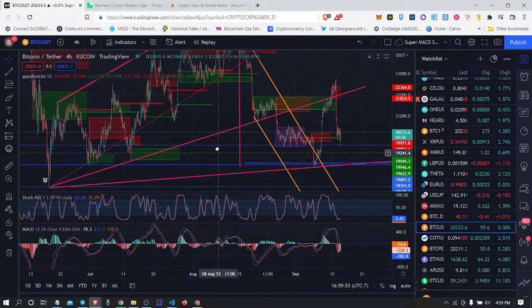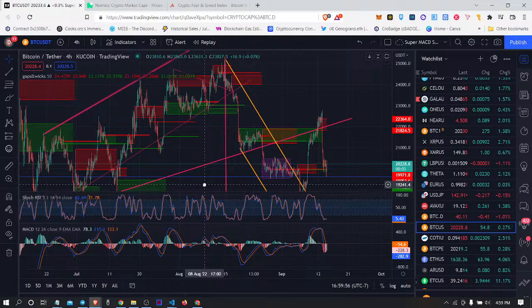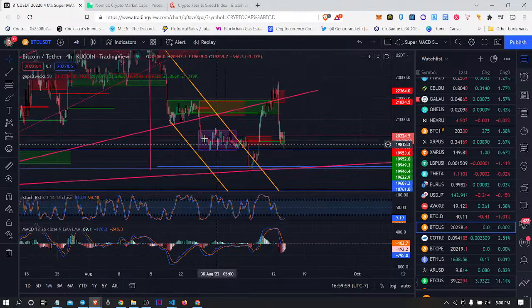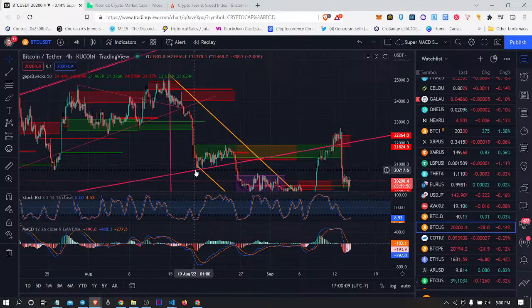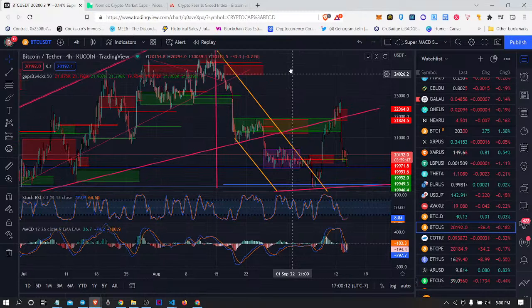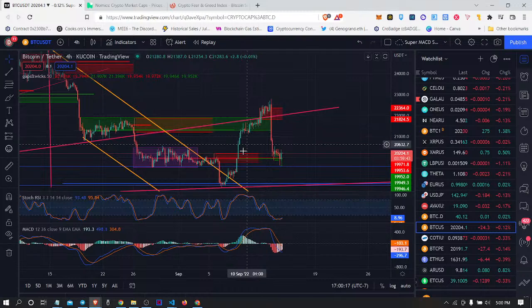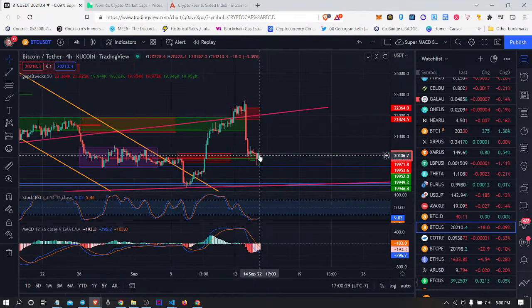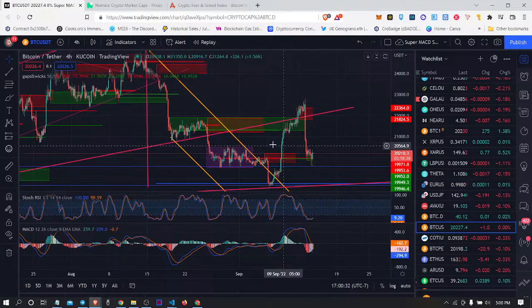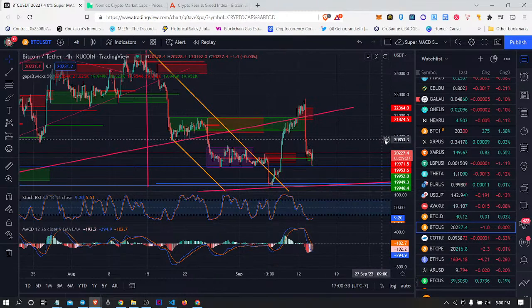When did I draw this line? Yeah, I drew this line here when it had stopped on the 19th of August. It stopped around $20,700, and that's when I drew this trend line. On this most recent run up that started on the 6th of September to around $22,753, it has since dropped back down to around $20,100. But these trend lines and patterns are very well respected.